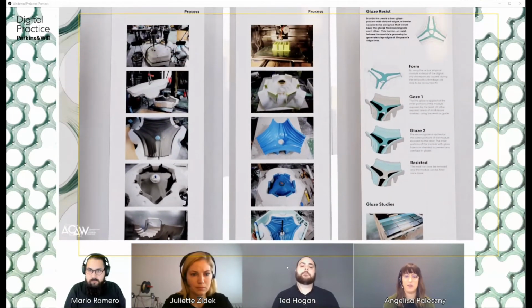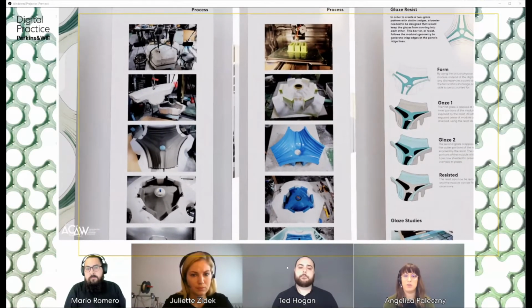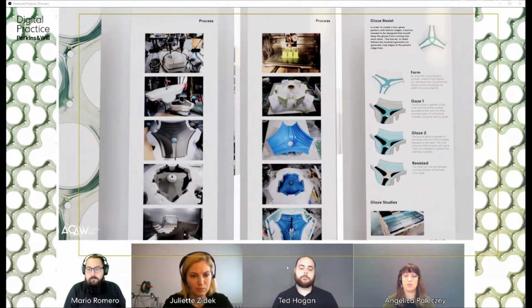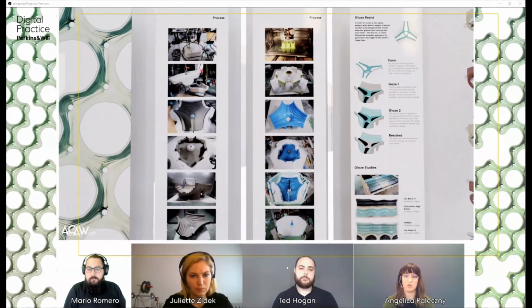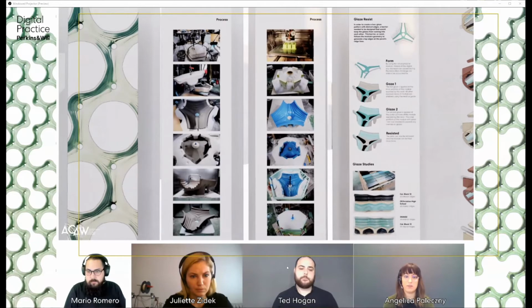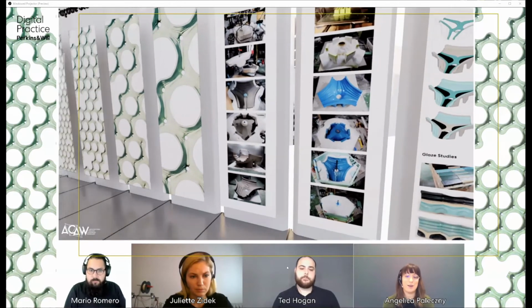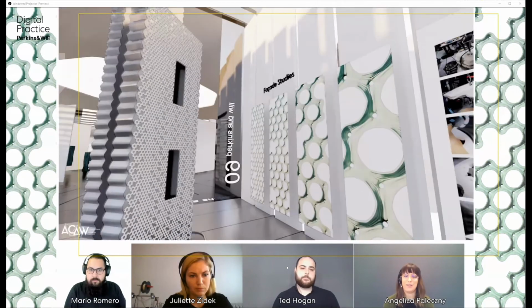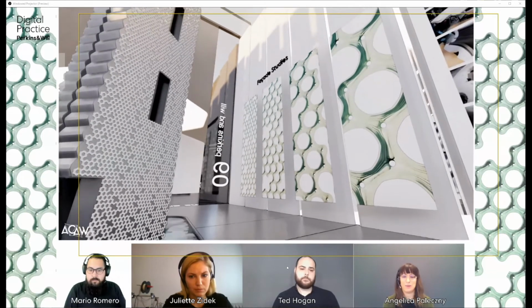And just like the project before us, we also took in the constraints of ram pressing, the process that could make it much more economical if we really wanted to produce these modules to a scale to really envelop an entire building facade. Next, we turn around and can see a building model that starts to look at a very lattice-like aesthetic quality that can start to be created as we jump up in scale of the application.